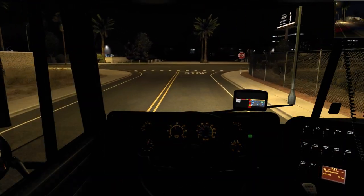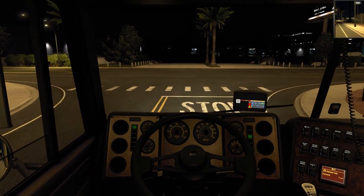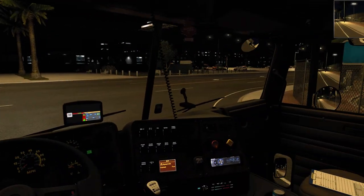So today the truck's running a Cummins N14, 450 horsepower, with a 15-speed Eaton Fuller transmission.